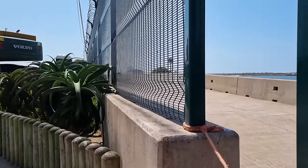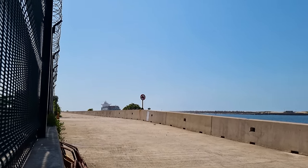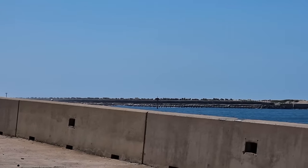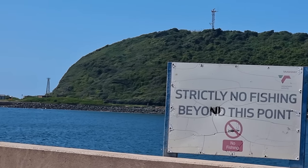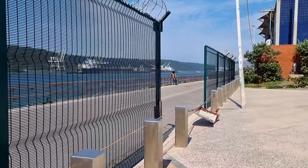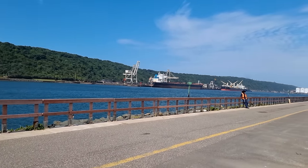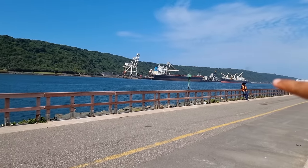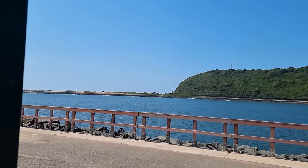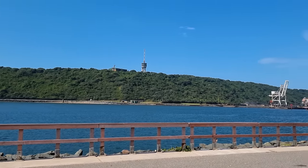If I can go closer here, and it doesn't look like there's any other ships coming in or out at the moment. So it's kind of sad that I missed that shot. That would have been good for the video. So this entrance would go straight down to where I was with Wilson's Wharf and that Maiden Wharf area where all the nice boats and restaurants were. That over there, that hilly side, that is the Bluff area.